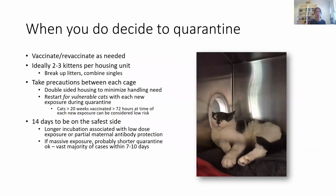14 days is to be on the safest side. That's the long end of incubation periods that we've seen. And what I've been told is that longer incubation might be associated with a low dose of exposure, because there's a certain half-life that the virus has to go through a replication before it builds to the point where it goes systemic and creates clinical signs. And so if you start with a very, very low dose, then there's more half-lives of replication before it gets to that point. Or if there was partial protection from maternal antibodies on board and then that waned.